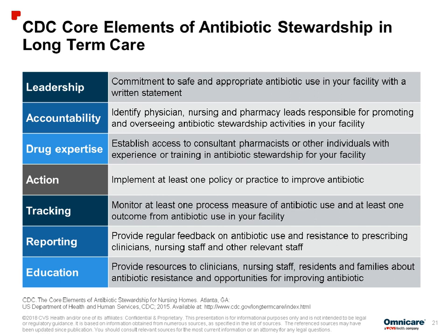That we are held accountable and we identify the physician, nursing staff, and pharmacy leaders as being responsible for promoting the judicious use of antibiotics, that there's drug expertise and that you can rely on a consultant pharmacist, that we should take action and implement at least one policy or practice to improve antibiotic use while we track and monitor antibiotic use with regular reporting and feedback into the quality assurance program, and to provide educational resources not only to staff and residents but also to other clinicians and families.